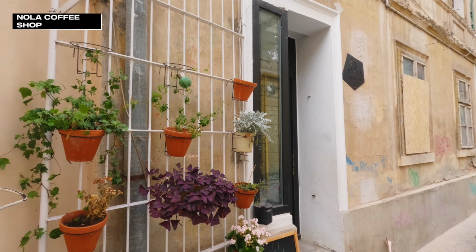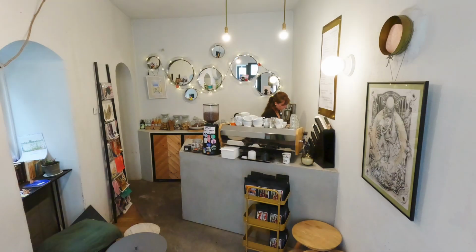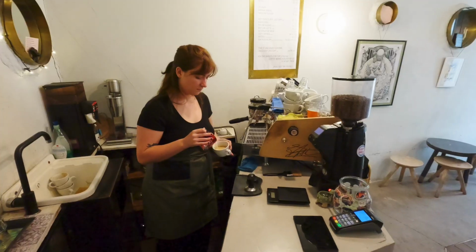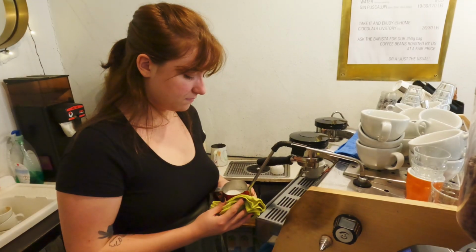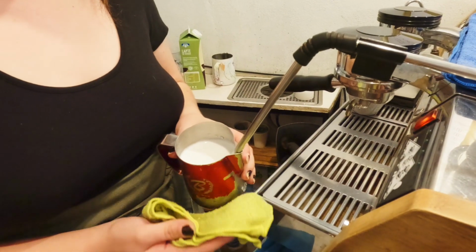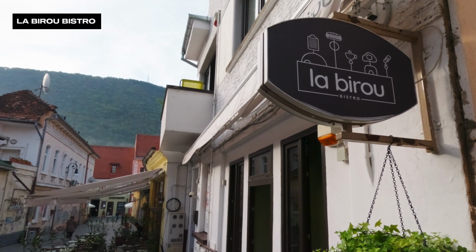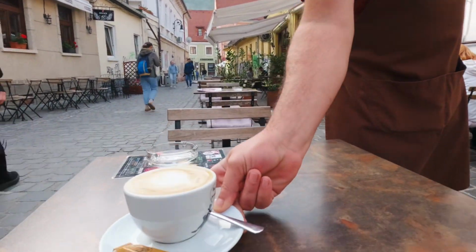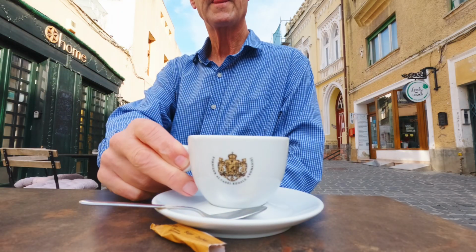The next day, I stopped into the Nola coffee shop. I thought it might have a connection to one of my all-time favorite cities, New Orleans. Instead, the girl here said that its meaning was related to a bell. The cappuccino was tasty, and the seating was different. On a fantastic final morning, I had my coffee outside at La Biru Bistro. Biru in Romanian means office. I've seen very few offices with as much appeal as this.